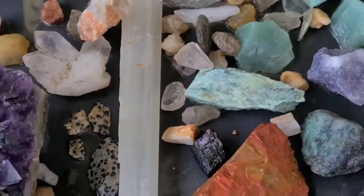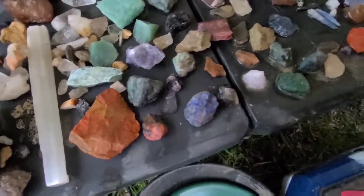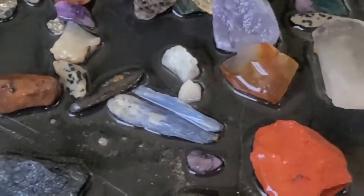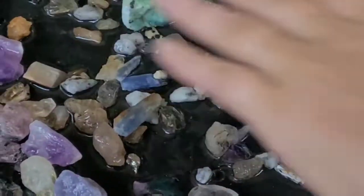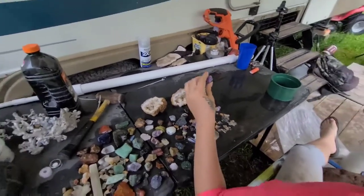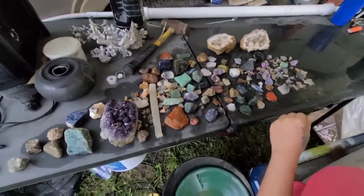I'm trying to get her to learn them all. Washing them. Giving them a bath. What's all that? Look at how pretty this is. My favorite color, purple.